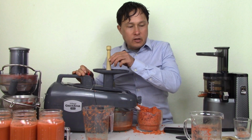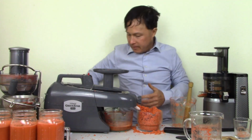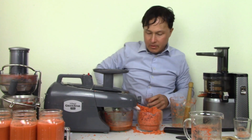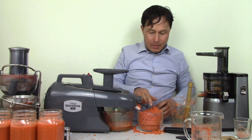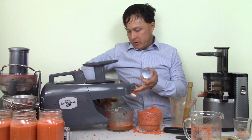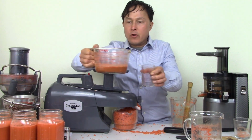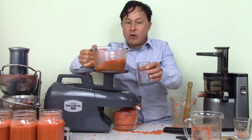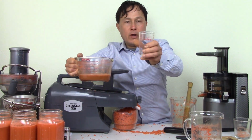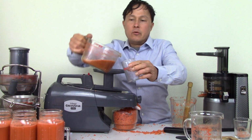All right, we just got done juicing all the Nema pulp through the Green Star Pro to see if the Green Star Pro could be more efficient than the Nema and even get the Nema pulp drier. I like to tip the machine up a little bit, see if there's any more drops in there. Now be aware, when you do rejuice pulp, this will be pulpier than the first time through, just because you are rejuicing pulp. We have a little measuring cup here to see how much more juice we made. Let's see, we're on the ounce side.